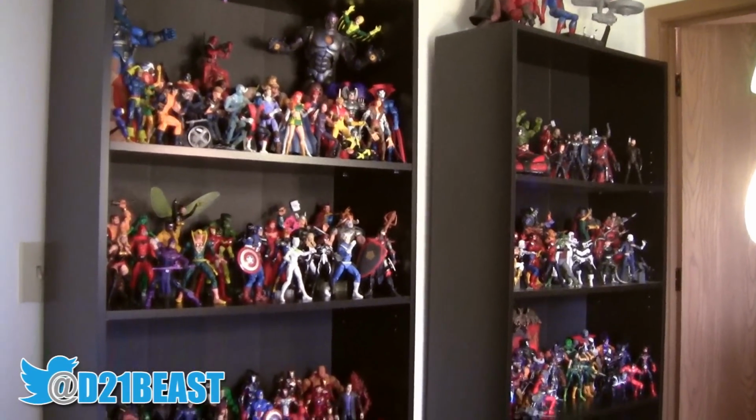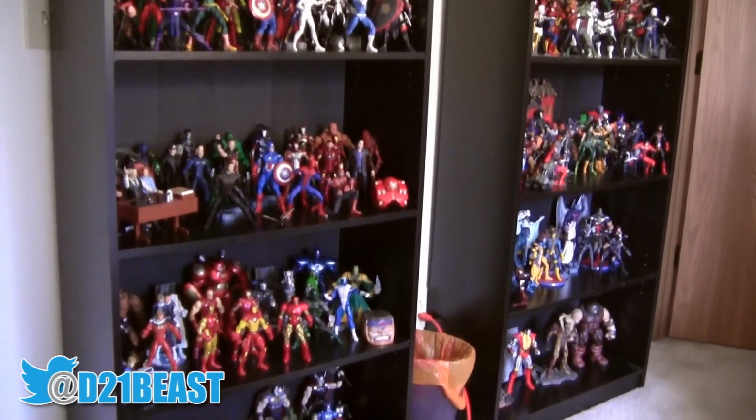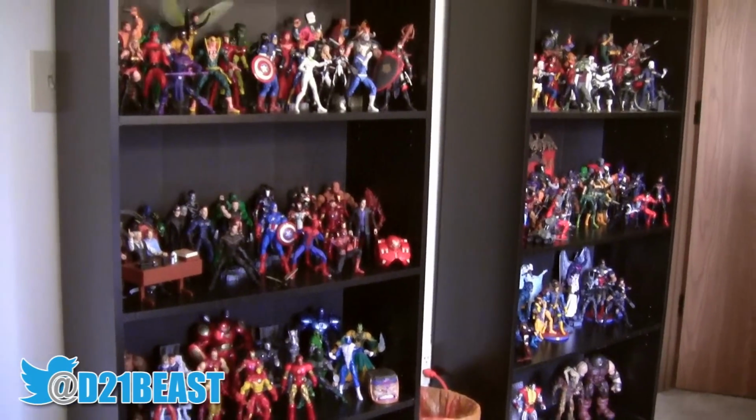I've been moving and I cleared off all of my bookcase shelves, and I thought why not put up all of my Marvel Legends figures for the first time ever. I've never actually displayed them all at one time, and just do a collection video of them.